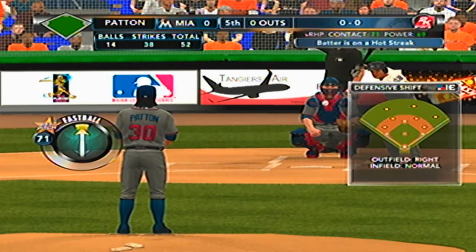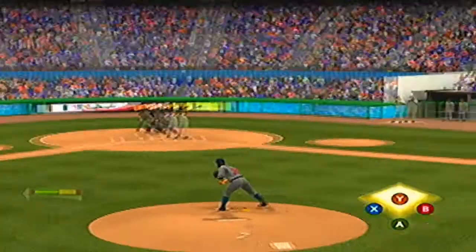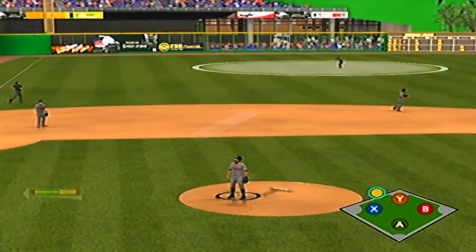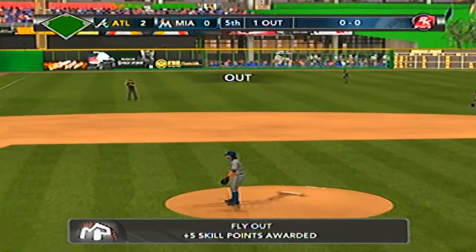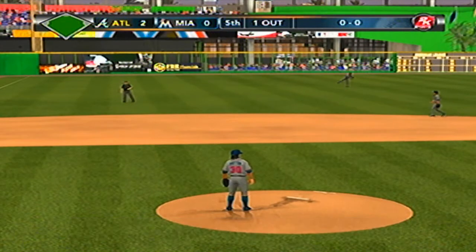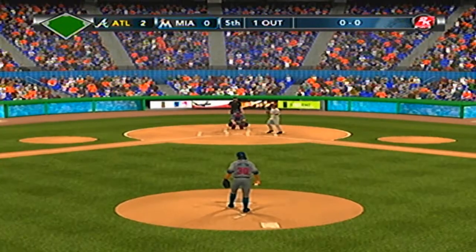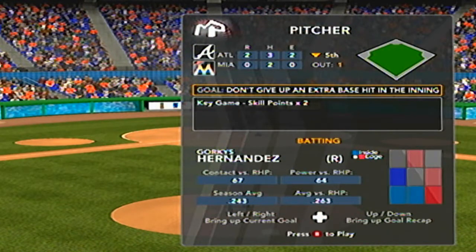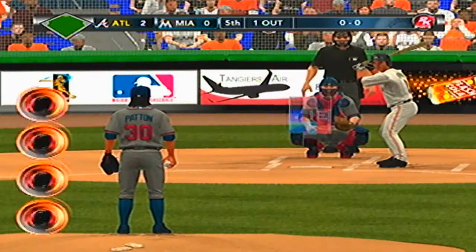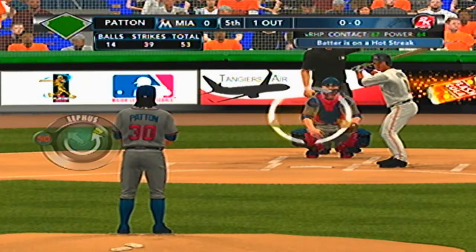Still in the game. And get set for the first pitch. Up and in, fastball coming at you. Oh, they've been hitting the ball. They've been getting contact. But they haven't been getting on base a lot. So, I mean, I've only gave up two hits. Only two hits through five innings so far.